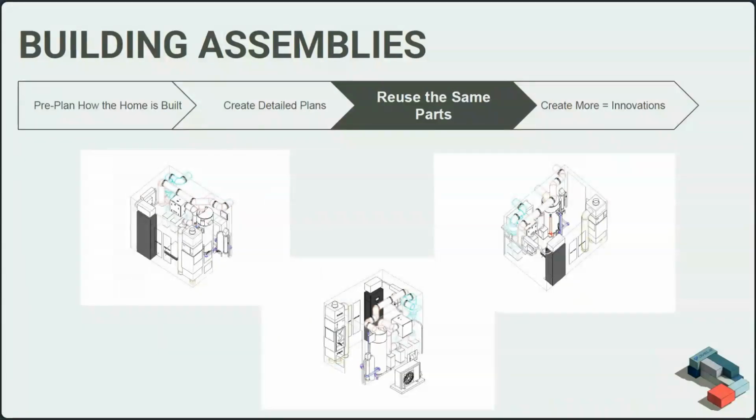We're trying to reduce the amount of parts that we need, and that's out of an efficiency standpoint. We get much better lead times if we just reuse the same parts over and over again. We can buy in bulk, we'll get better pricing. There are just tons of advantages. We can really streamline the process here. As you can see, we'll have three layouts of the same mechanical room here, for example, and we're just reusing the same components over and over.